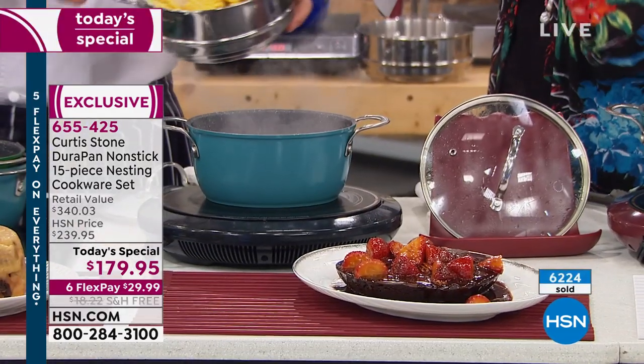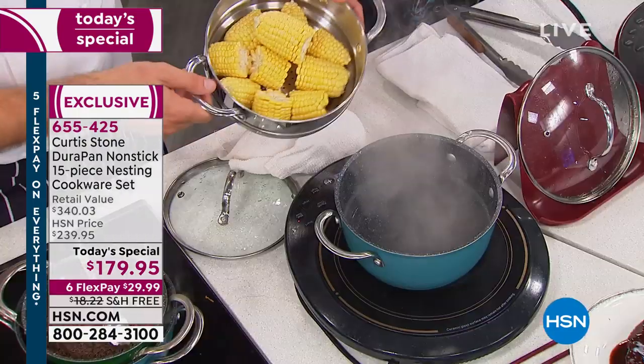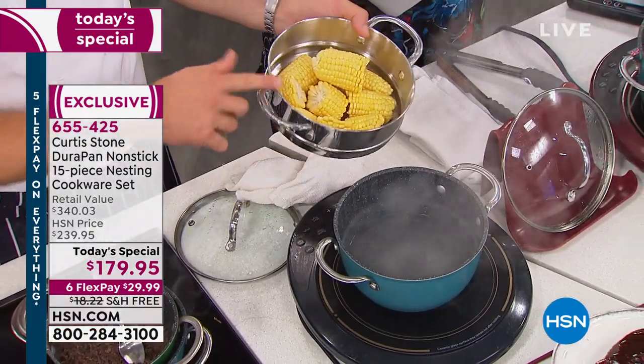But these are the pieces. Love it. This is my favorite set you've done because of the versatility of the pieces you've included. This is what's so cool. Now look at this.